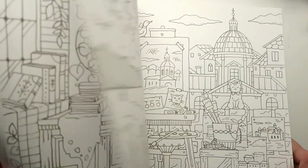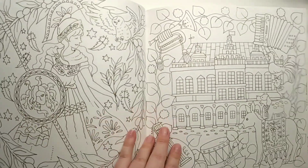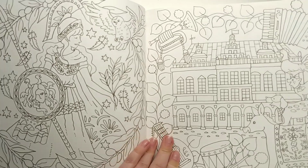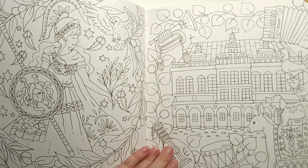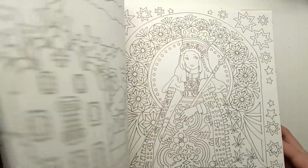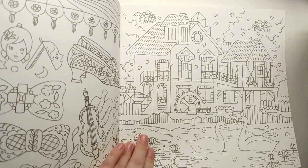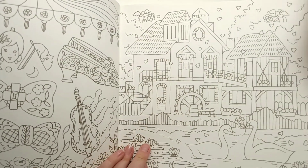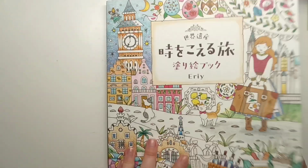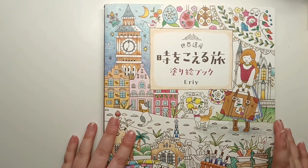I don't know. I think I really like that Athena one, so I'm going to flag that one. This one here. And I also liked the one with the swan at the front as well, so I'm going to flag that one. Two quite different pages. One's more of a landscape, one's more of a close-up portrait. But some good options from Eriy's World Heritage book, and will be great to get another page coloured in here.